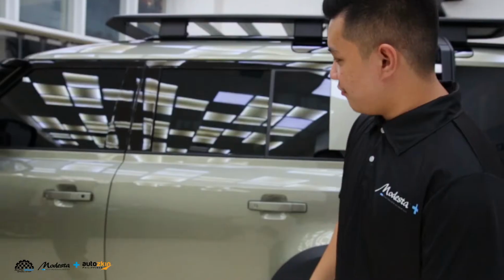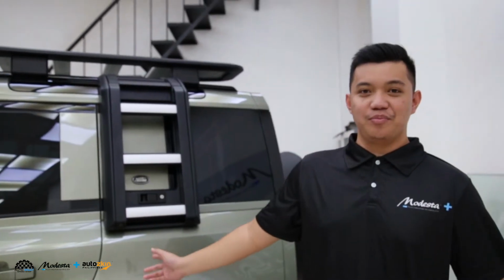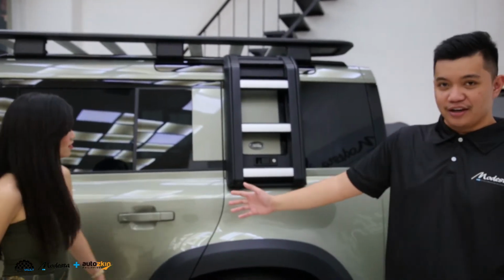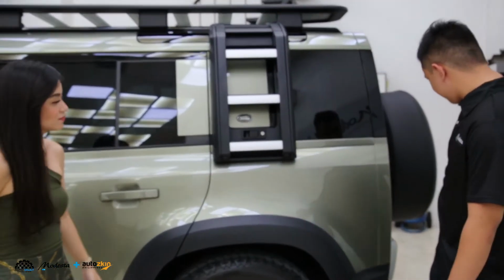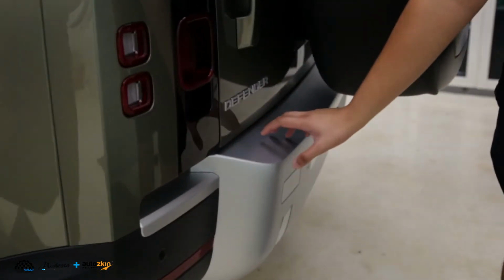For the PPF, it's Autozkin. It's the thickest PPF in the market. We have two PPFs, the matte one and the gloss, which is the normal one. As you can see with their Defender, we put gloss PPF on the gloss parts, and matte PPF on the matte finish parts.